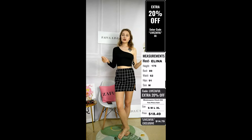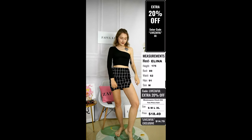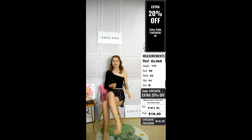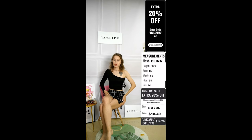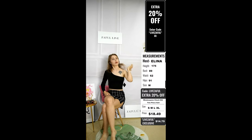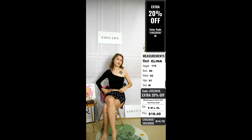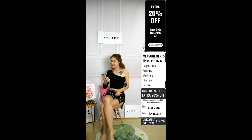We have only black color. I'm wearing medium. They also have small, large, and extra large. And I really like this cut out on my leg. If I sit, let me check. Yeah, you should of course put your legs crisscross because it's a mini skirt. Only one color, black, you can wear for summertime, for evening, or you can separate and wear this skirt for daytime, and the crop top with one long sleeve for nighttime, casual and sexy for some event. Yeah, just have a good rest.